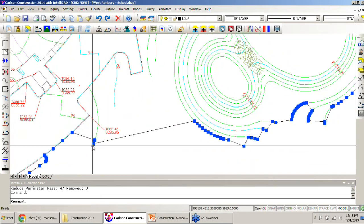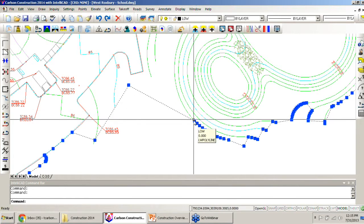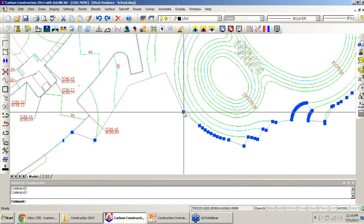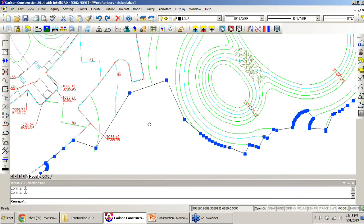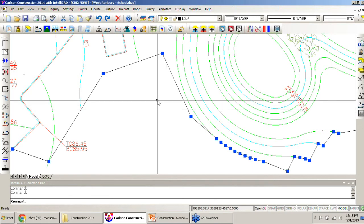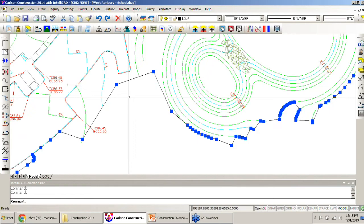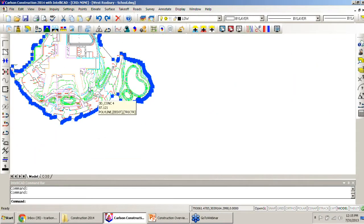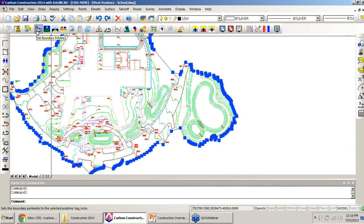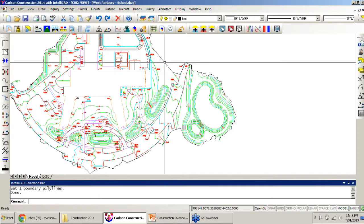I can move this line work in if I want to make it tighter. But I'm basically telling the program I want quantities inside this line work. Without drawing this boundary, it might calculate a surface between this area and give me cut fill volumes in an area I don't actually want. So that's why we need to create this boundary line. After you've drawn a line like that, just go to Set Boundary Polyline, click on this line, and press Enter.